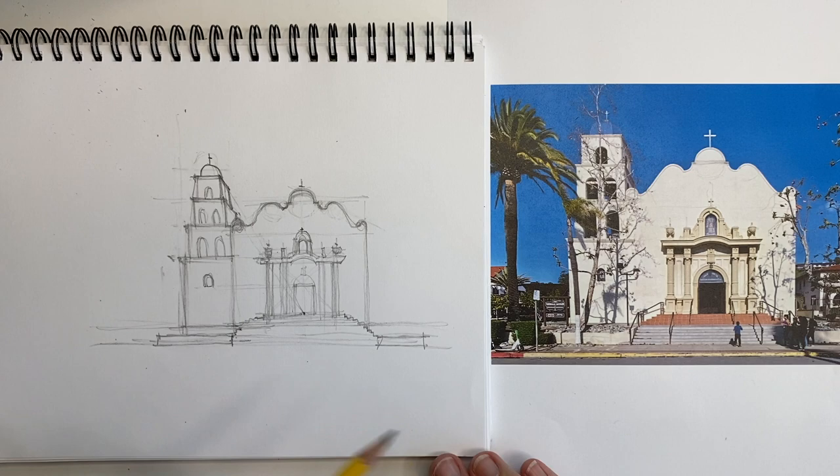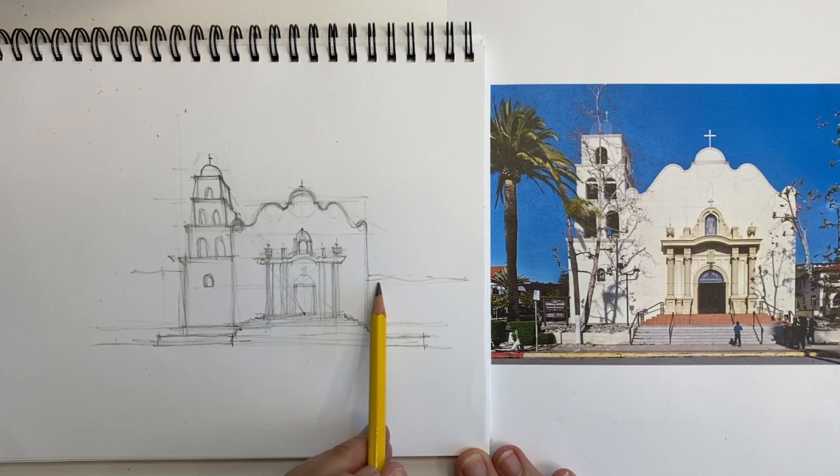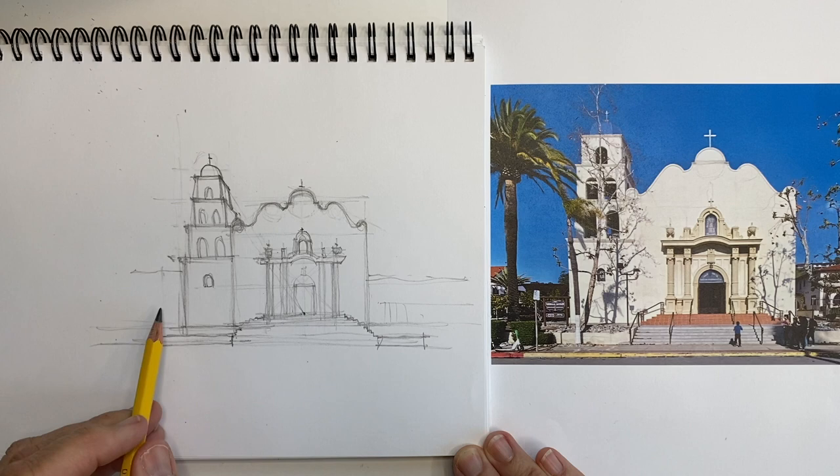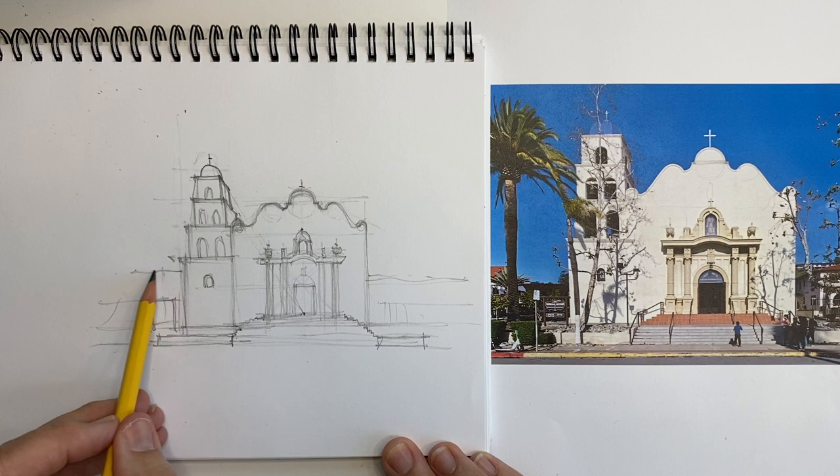We can just finish it like this, or you could give some sort of hint of other things that are going on over here. I think old sign here. It depends on how much you want to capture of your experience there. Does it add to it? Do you want to add the palm tree?